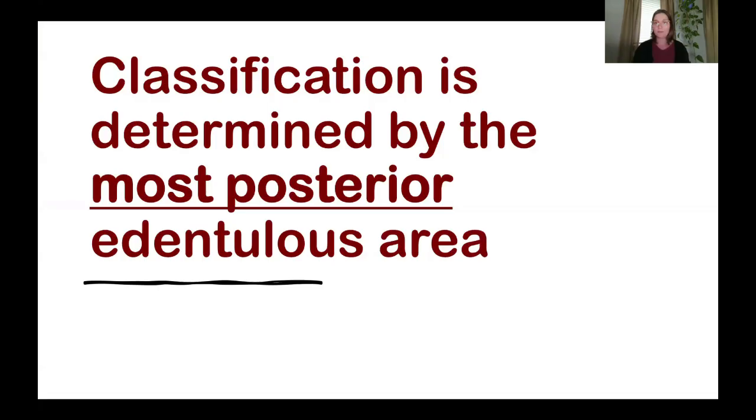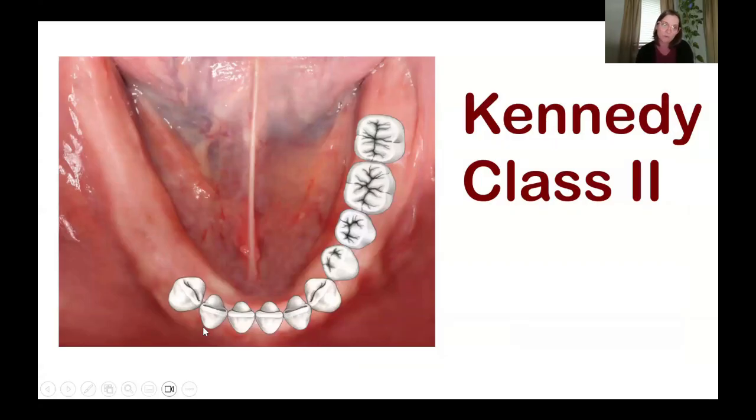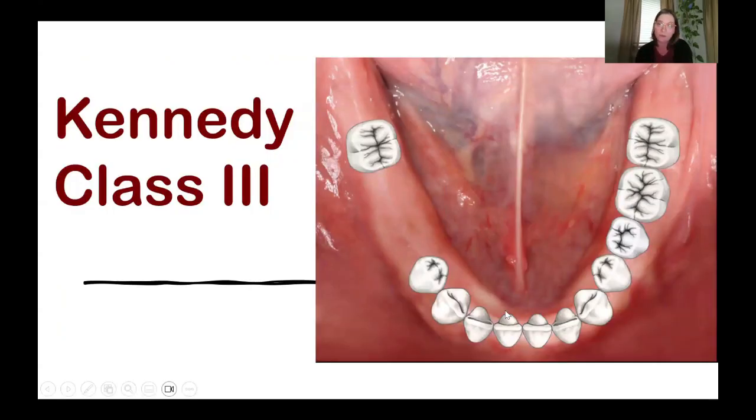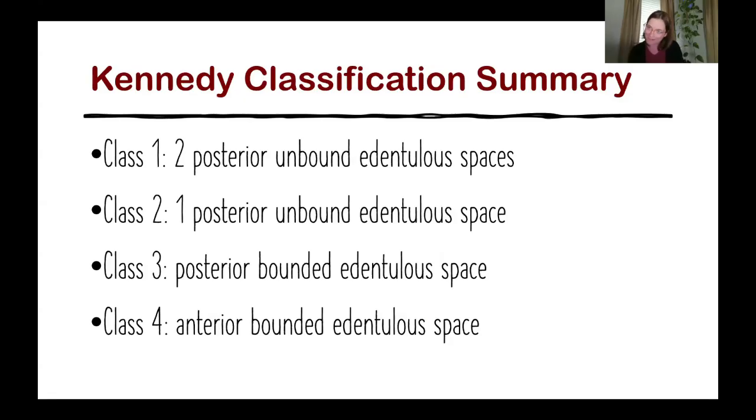The classification of your patient is going to be determined by the location of the edentulous area, not the number of the edentulous areas. So, for example, a Kennedy Class 1 patient has 2 distal extension or tissue-borne edentulous spaces, so no teeth on either side. A Kennedy Class 2 will have a single tissue-borne space, a single edentulous space without a tooth in the back. And a Class 3 is going to have a tooth-bound space. There may or may not be a modification on the other side, but it's a posterior tooth-borne space, meaning there's a tooth on either side of the edentulous span. Kennedy Class 4 is going to be an edentulous span that crosses the midline that's also tooth-borne. And this is just writing that in a different way for those of you that are more word-oriented rather than photo-oriented, going through the different Kennedy classifications.